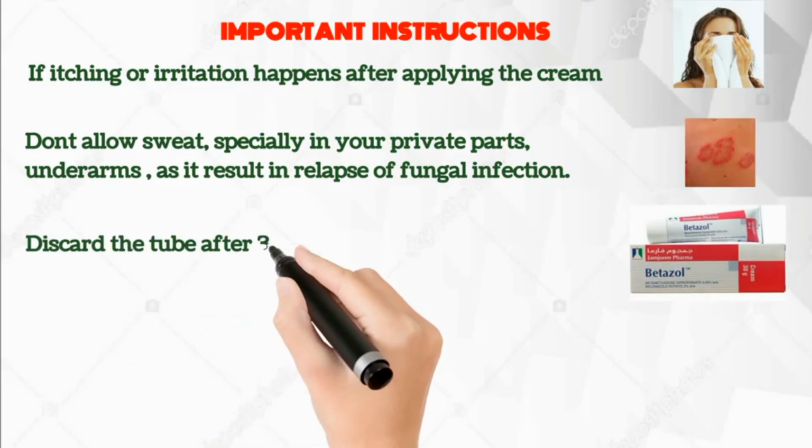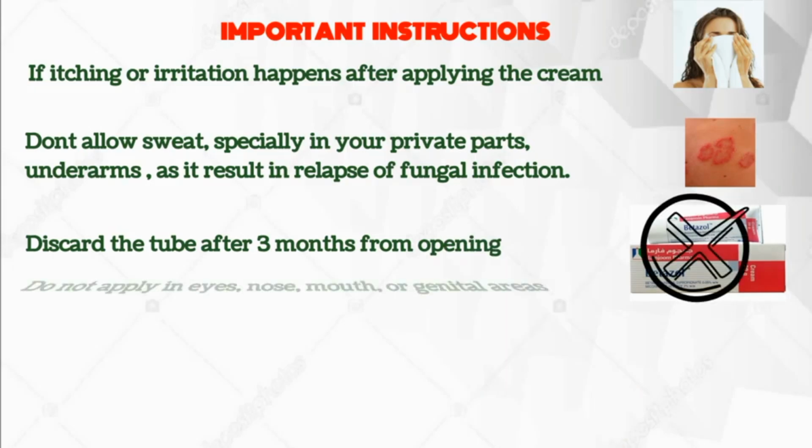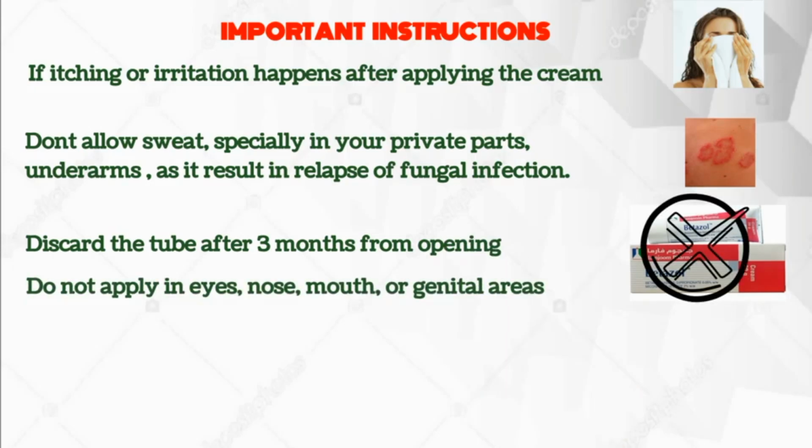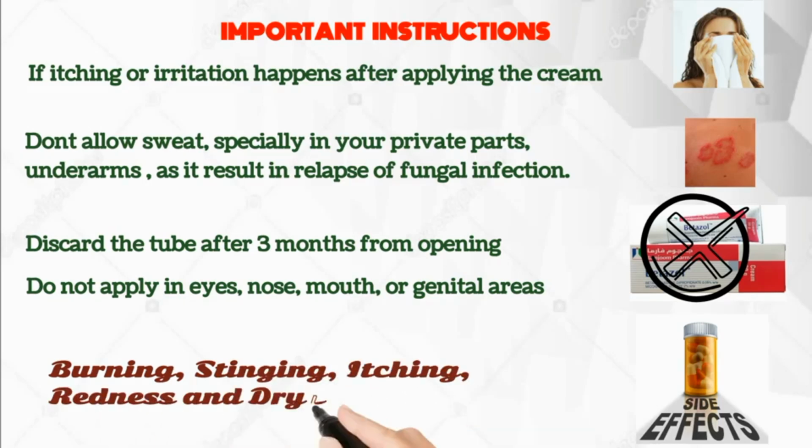Discard the tube after 3 months from opening. Do not apply this medication in the eyes, nose, mouth, or genital areas. Some of the side effects which you may experience are burning, stinging, itching, redness, and dryness of the skin.